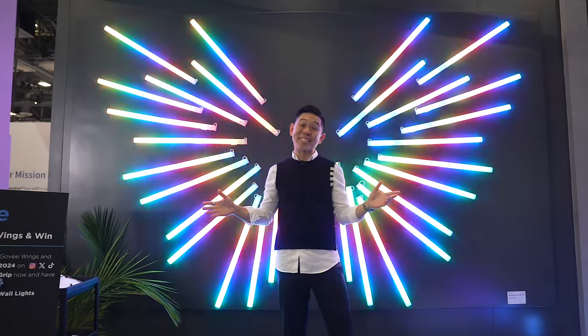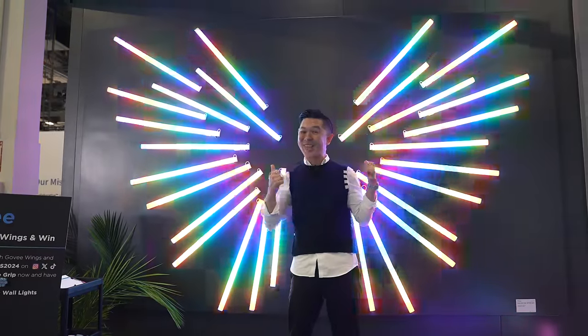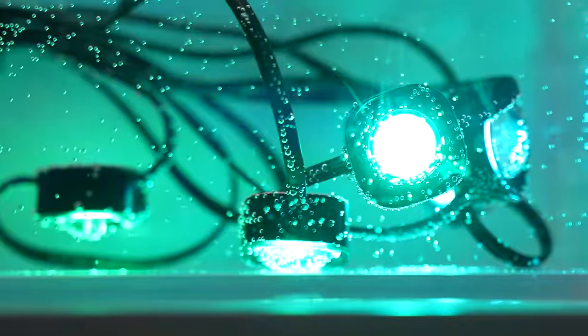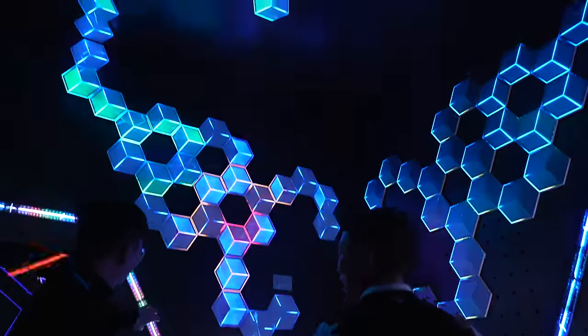After collecting all those steps, this new Pokemon has evolved. Check out my new wings, courtesy of Govee, and we're about to check out their booth today. I loved seeing all these Govee products work together in every section of their booth. It felt like walking through an immersive light show.